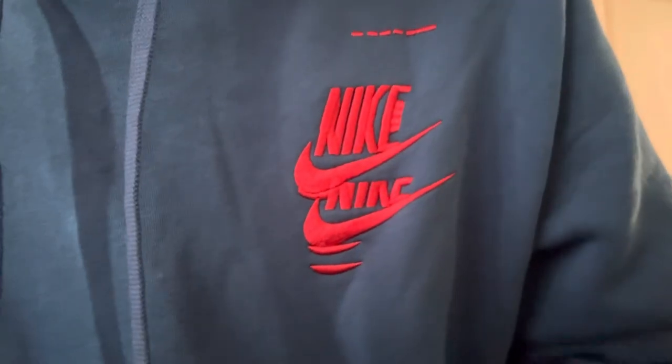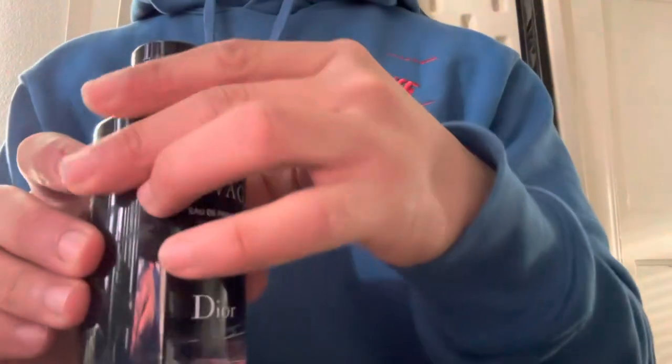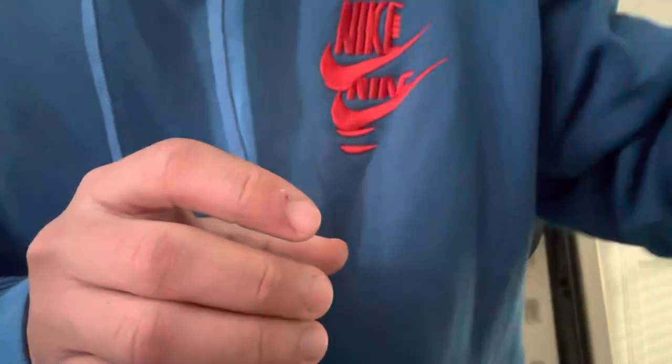Okay, and last but not least, one of my staples, pretty much everybody's staple, one that you can't go wrong with. Dior Sauvage. This is the Eau de Parfum. So now I have a small one, but this cologne, perfect for any occasion. It is a little strong, it is peppery, it is fresh, it is clean.